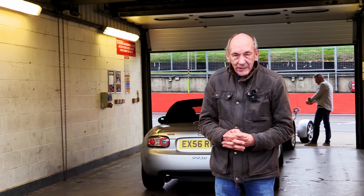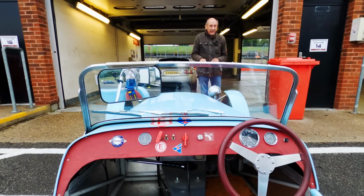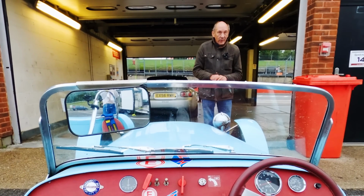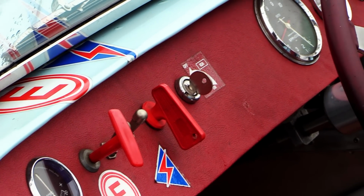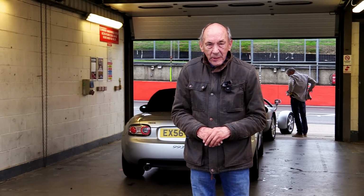Here we are at Brands Hatch. This is in my Lotus 7, which is number 17. This car was built behind the pub, so it's a very early Lotus 7, bought new by a friend of mine. I traced it because I worked on it when I was 17 years old, and found it and rebuilt it. So here we are.